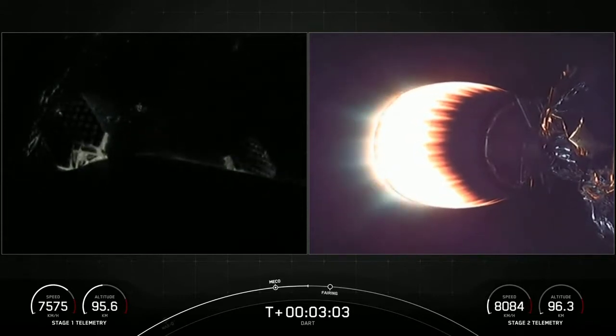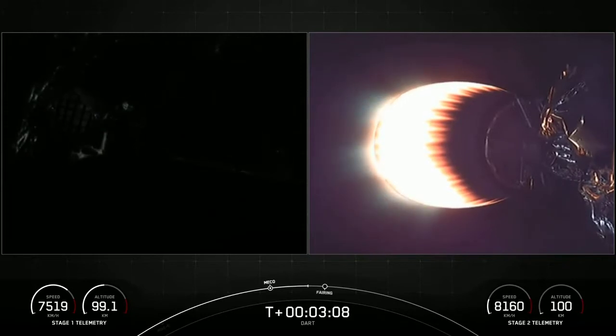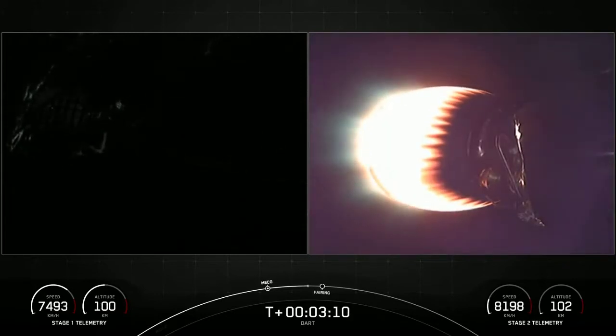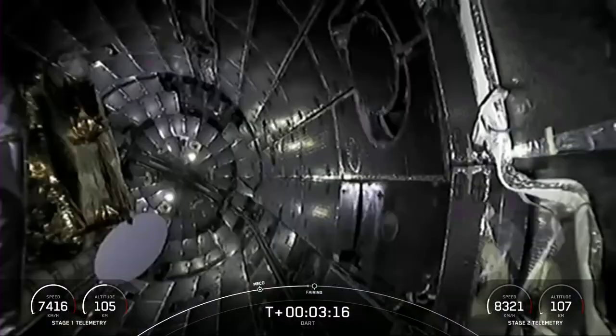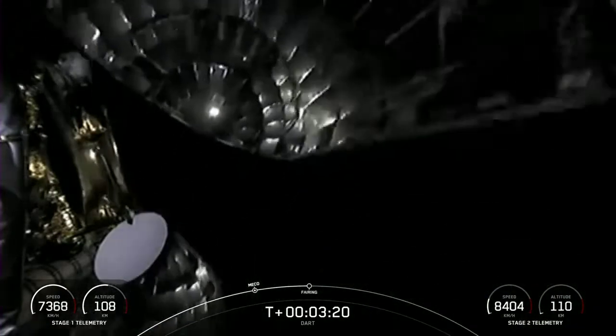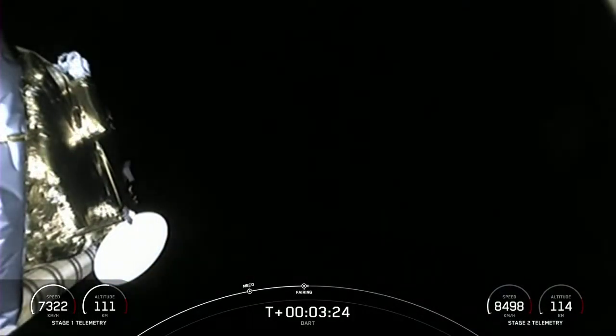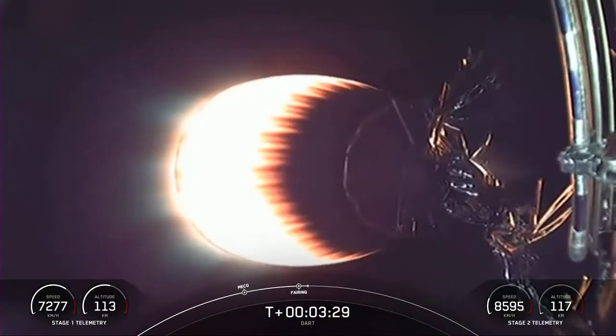On the left side, you can see the titanium grid fins on the first stage beginning to deploy as we get ready to bring the first stage back down to the drone ship, Of Course I Still Love You, in the Pacific Ocean. Getting ready now. There's the view of the fairing separation. Confirmed. And we've got deployment of the payload fairing, and now the DART spacecraft is exposed to the vacuum of outer space.